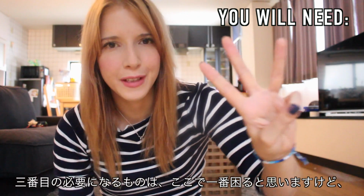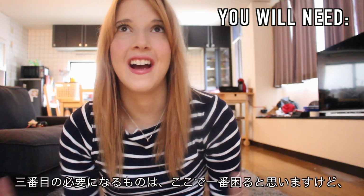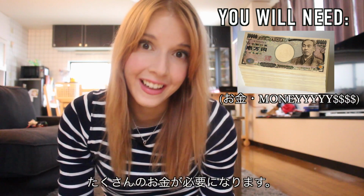The third thing that you need when you're renting an apartment in Japan, and this is the big one, is that you're going to need a lot of money.